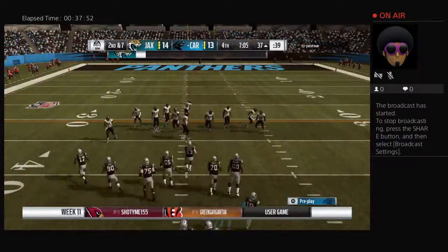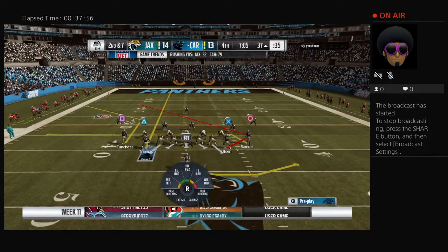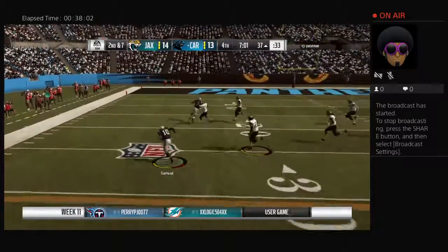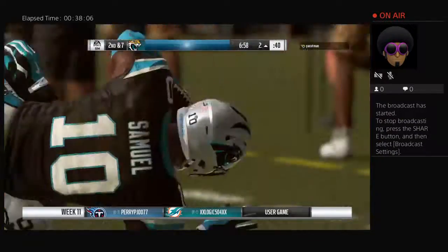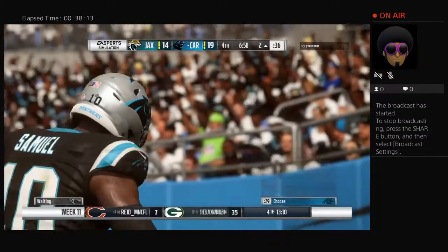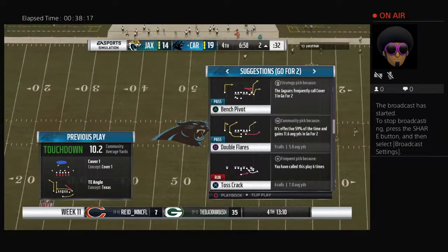That first down completion only netted him 3. 2nd and 7. Back to throw, Newton. That's Samuel, caught left side. And he will take it across for a Panthers touchdown. As his guys are in for 6. And the Panthers have taken the lead here in the 4th.